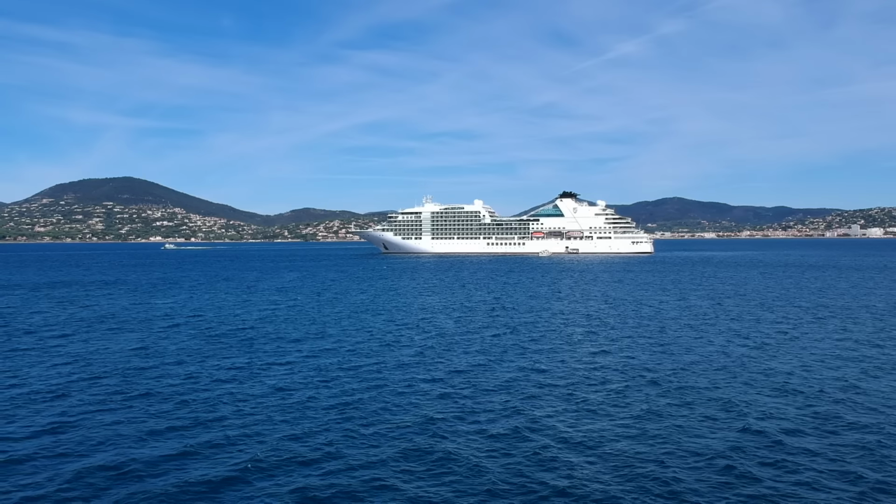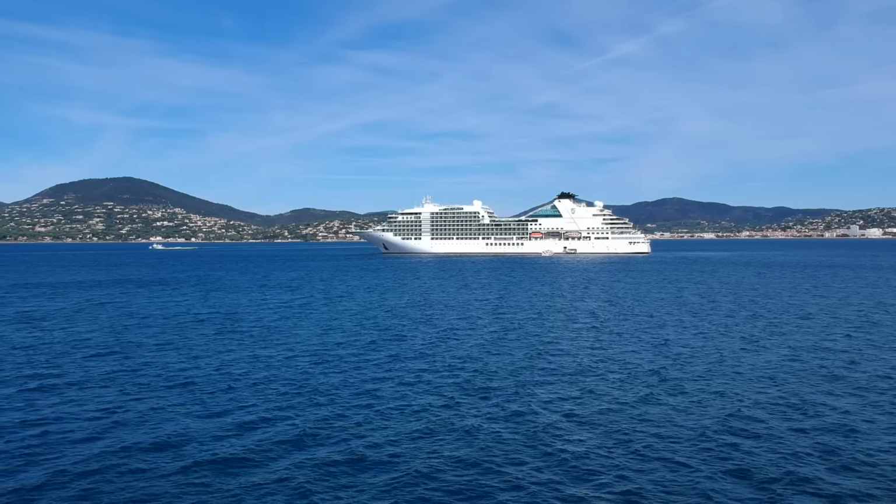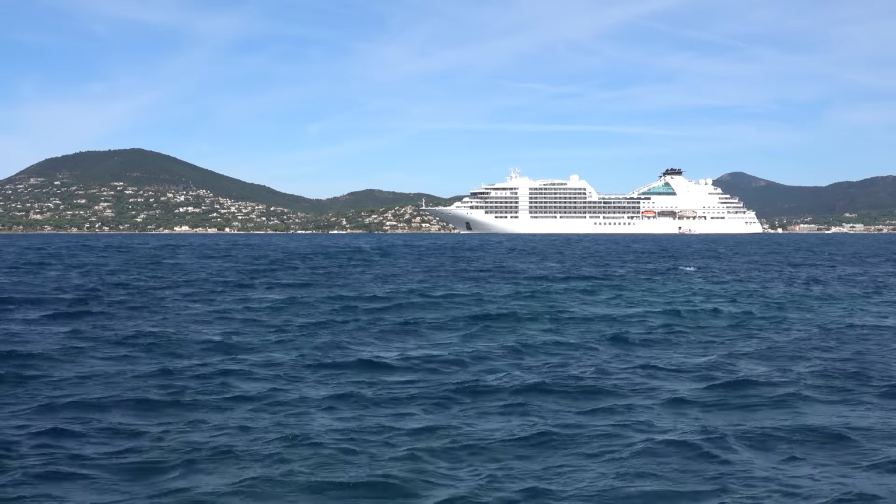The next area which I think they do differently is in the whole area of service. Now, all ultra luxury lines have phenomenal service. I think one of the things that's interesting about Seabourn is they have a slightly more informal approach.